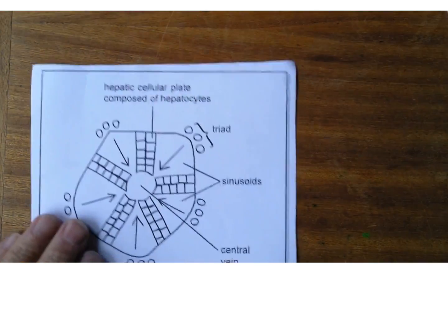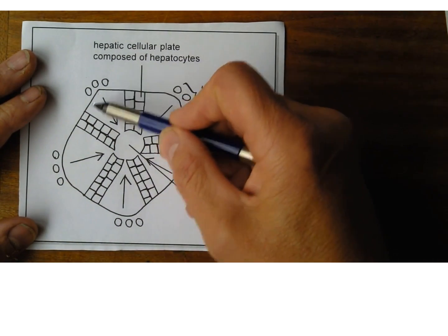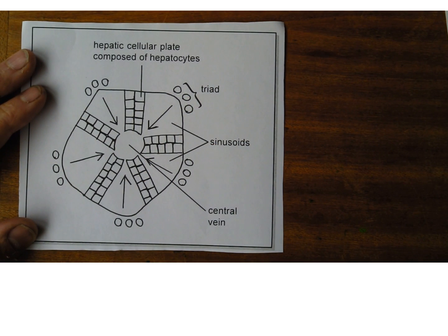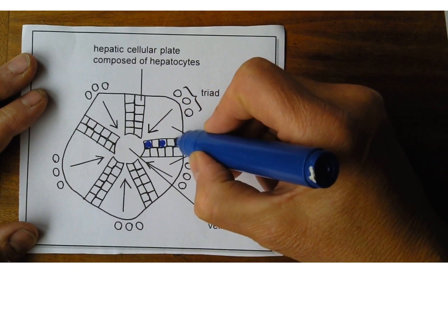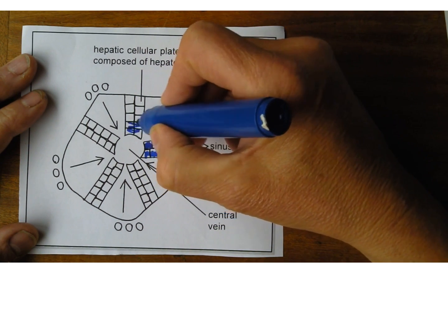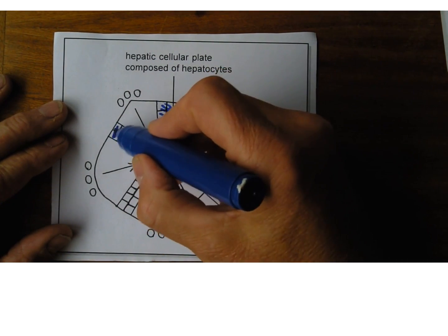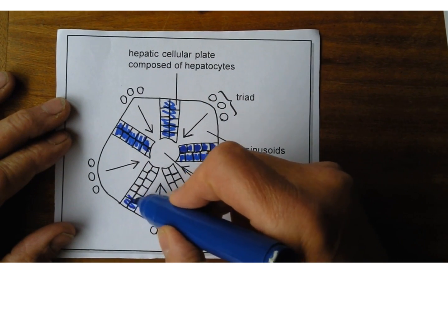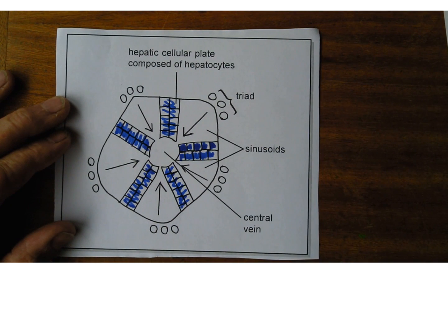Now if we look at a single hepatic lobule, so this is one lobule we're looking at here, we see it's made up of hepatic plates. The hepatic plates are made up of individual hepatocytes. So there's a hepatocyte, there's a hepatocyte, and in between these are all hepatocytes. These are double rows of hepatocytes, and that makes up a hepatic cellular plate. Here I'm colouring in blue the hepatic cellular plates. And in the middle we have a central vein as well.